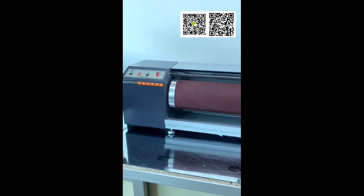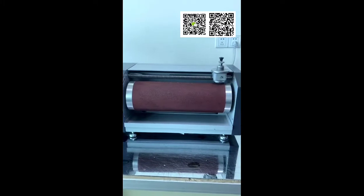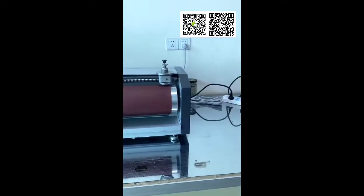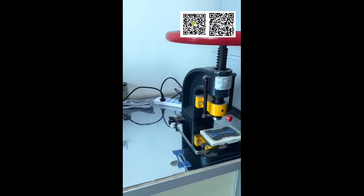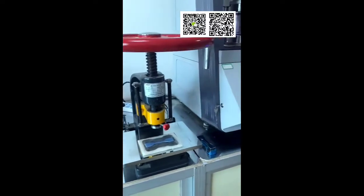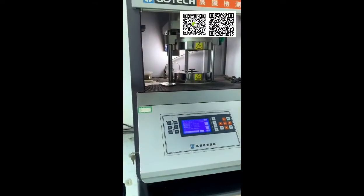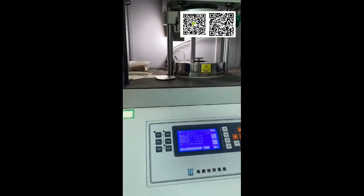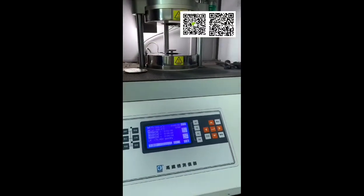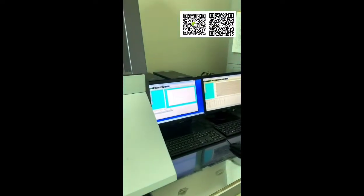Okay, the first, DIN abrasion resistance tester. The abrasion resistance is assessed by measuring the abrasion loss after the specimen is rubbed against sandpaper. This one, multiviscometer. It is highly sensitive to changes in rubber materials and has better repeatability and reproducibility. See the data?